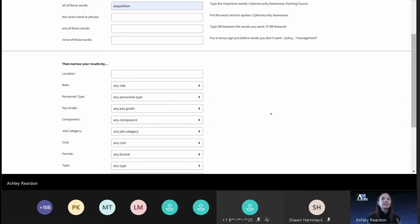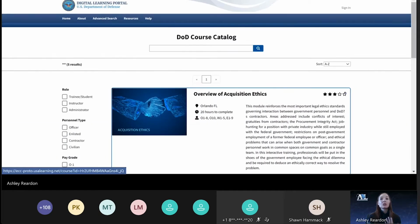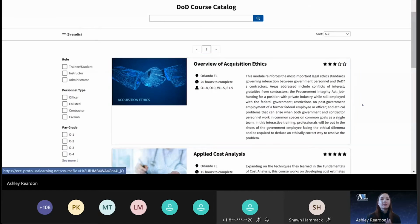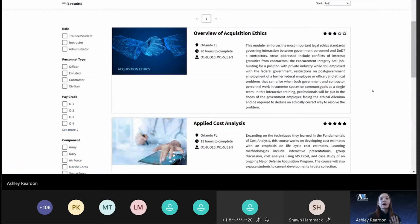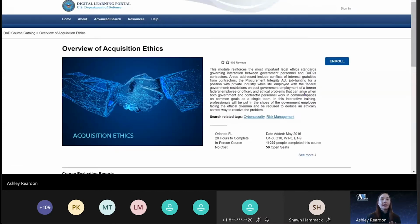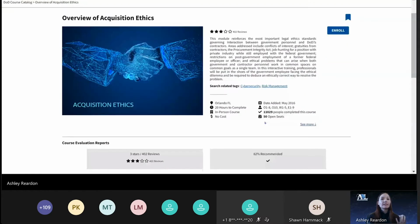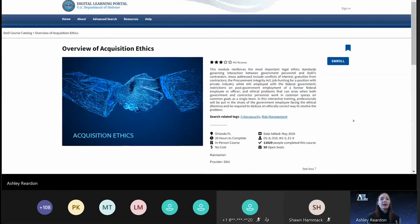So I'm just going to quickly search for acquisition so I can show you how we're thinking about displaying these courses and how these can potentially evolve as we start to mature the other related aspects of the ECC. Clicking on one of the courses we have here, we can see how this metadata is expected to evolve and grow over time.